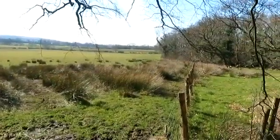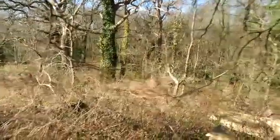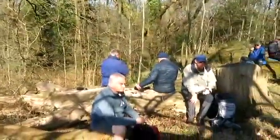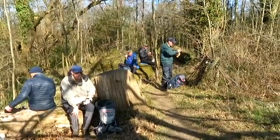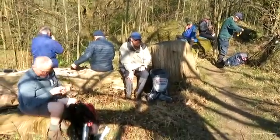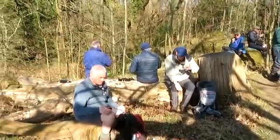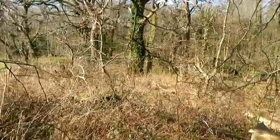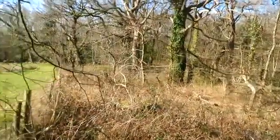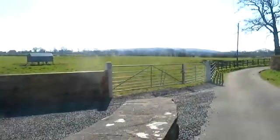We're moving down that way, but we've just taken the opportunity a little early for elevenses, and so here we all are, nicely in the shelter. It's lovely. It's a lovely day still. There's a bit of a breeze, it's a bit chilly. Nice walk so far. Well, elevenses are over.